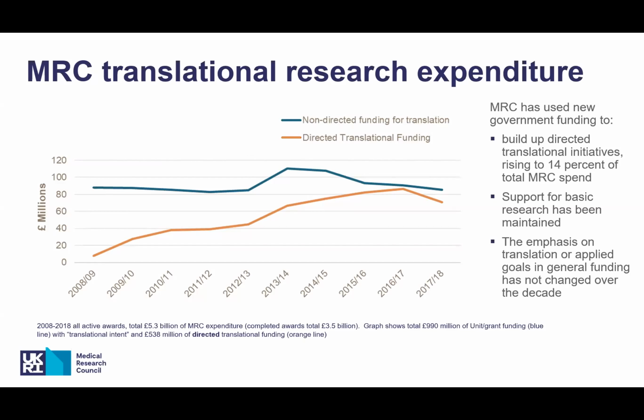And the way that we identified that amongst the almost £5 billion of investment is we used text mining approaches to identify projects that had abstracts in which there was a clear expression of an intent to translate. So that's the way we distinguish between all projects in our portfolio, and say those that had some sort of translational interest.